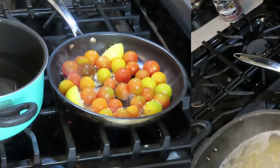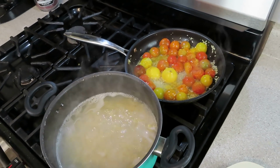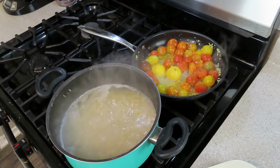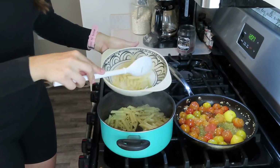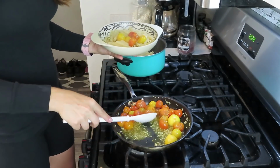The tomatoes you let sit and simmer. You can add a little bit of water or a little extra lemon juice if you'd like, and they get nice and warm and they kind of pop open a little bit while your pasta is cooking. So this in total takes less than 8 minutes to throw together. It's a super easy, quick meal.